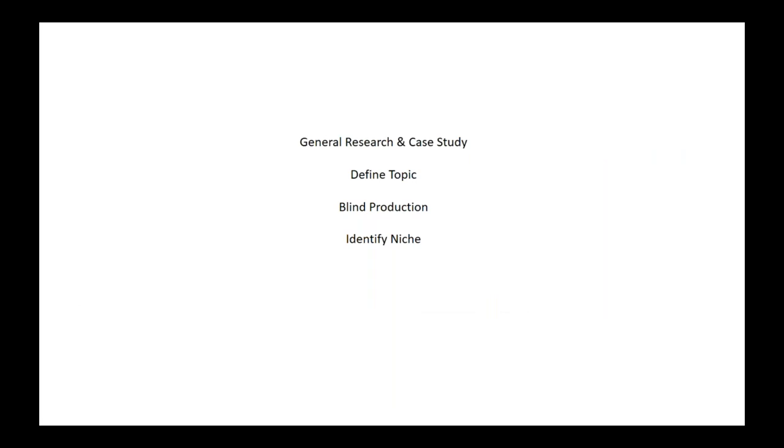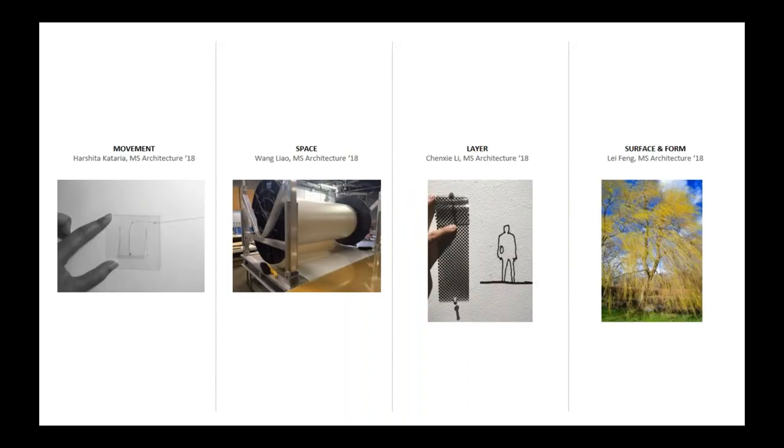So the next step, from these blind productions, I asked the students to identify a niche or something compelling about the broad range of prototypes they produced. And it went on for around 2 weeks. So they put in quite a lot of production work. From them, each student developed a small idea. So Harshita was interested in, okay, if we add a simple mechanism there, you can really cut off, you can open it for a very simple system.